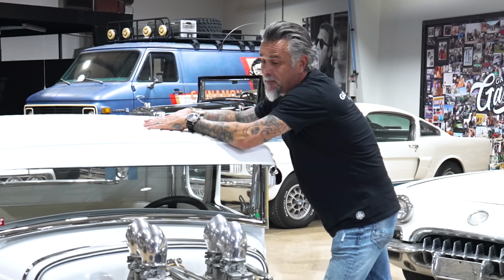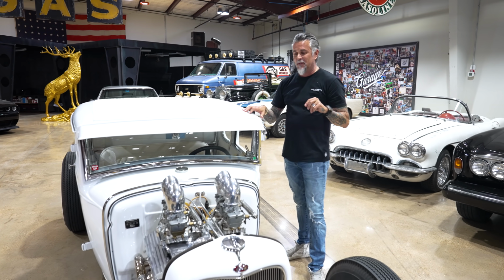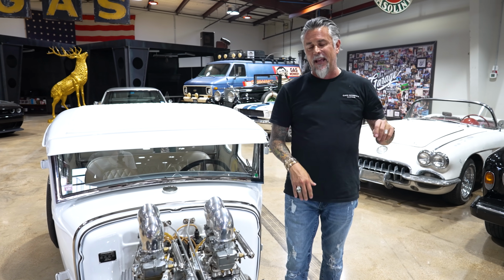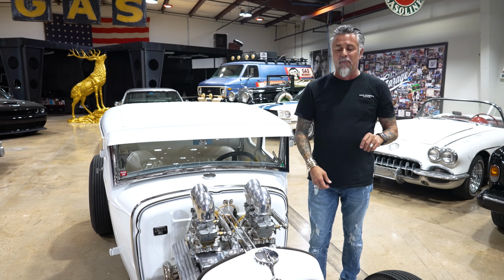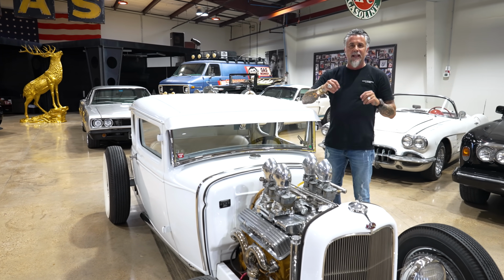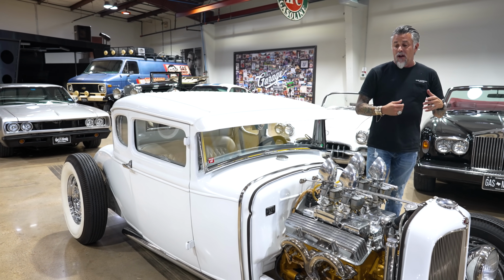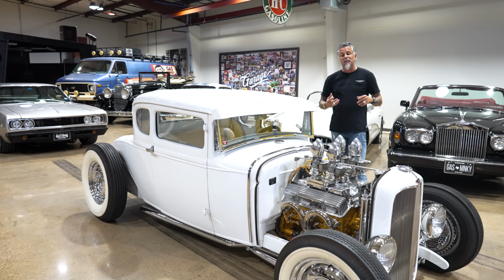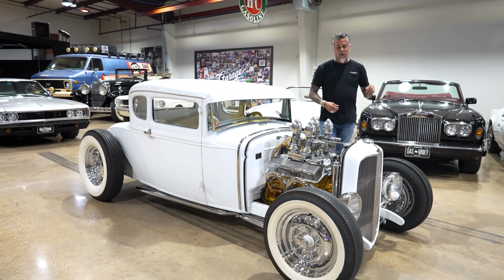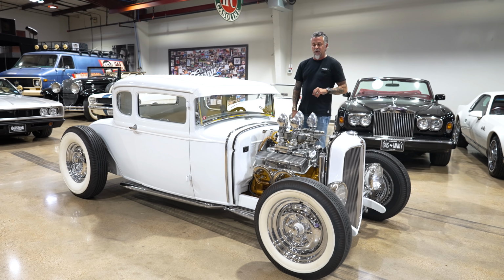So this one here is the epitome of the best built chopped Model A I've seen out there on the road, and that's why I bought it. This car is absolutely killer, top and bottom. It's like automotive jewelry. Now, when I was filming Fast and Loud, one of the guys on the crew that did the sound had a buddy of his back in California that spent many years building this car and had decided to put it up for sale.